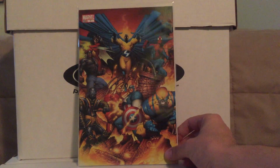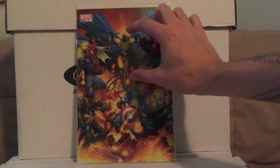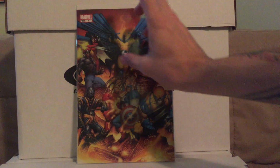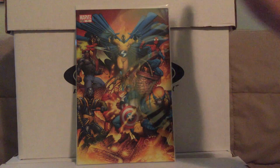First one we got is New Avengers #1, the Quesada variant. Now there were different Quesada variants for each panel, each character, or like there was a cover for at least Luke Cage and Spider-Woman. There was a cover for Sentry. There's a cover for Spider-Man, and so on and so forth. And then they merged them all into this cover.